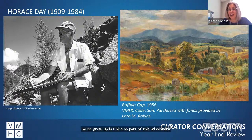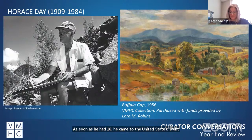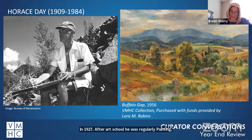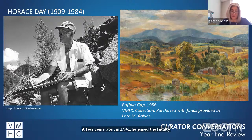Because he had showed artistic talents from a young age, as soon as he hit 18, he came to the United States, went to New York City, and enrolled in art school in 1927. After art school, he was regularly painting, traveling around, painting, and showing his works in exhibitions until 1936, when he was hired as the first director of the Gertrude Herbert Institute of Art in Augusta, Georgia. A few years later, in 1941, he joined the faculty of Mary Baldwin College in Stanton, Virginia, and he became co-chair of their art program, a position he held until 1967.